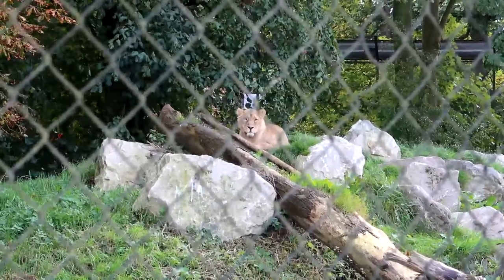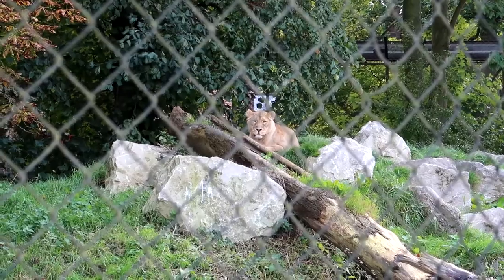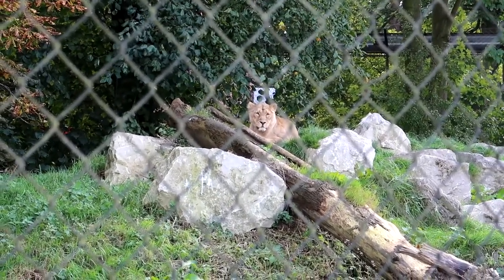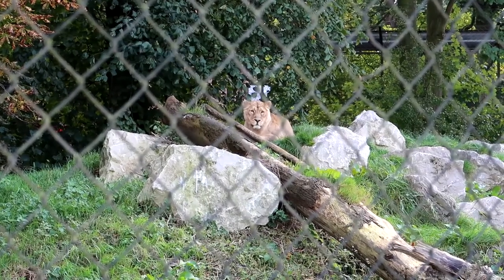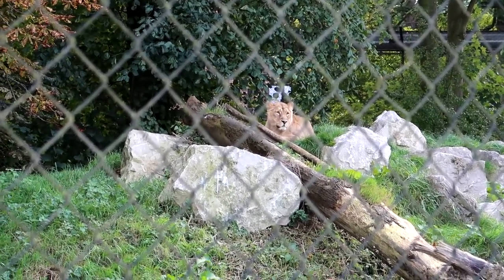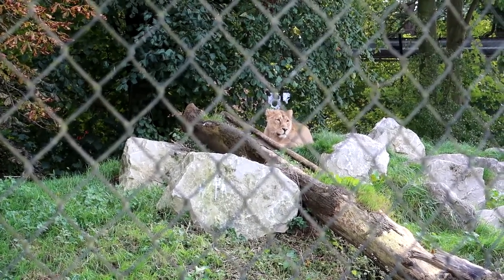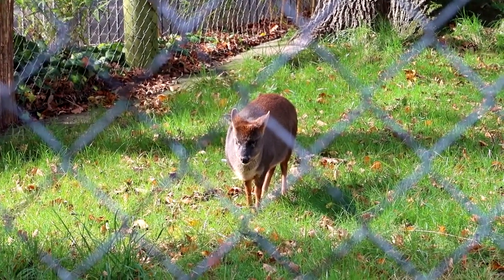We have a lion. Yes. Kamari. He's looking right this way. Is there a keeper behind me? Oh no, there is. There's one over to the right. It's Bert the Poodoo.